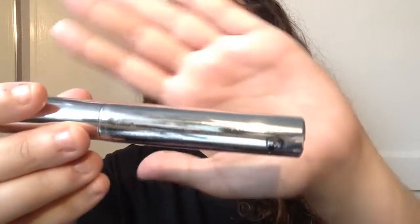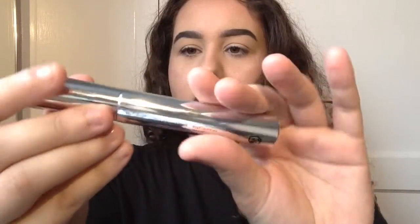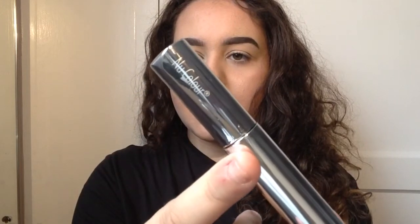It's just a black tube with ingredients on it again, as you might be able to see, might not, and then it just says New Colour over there. Yeah, I think you can see that, not sure. It does remind me of one of the mascaras I had. I think it was a 17 one when I was younger. I might still have it somewhere, obviously I don't use it still, it's probably moldy or something, but it just reminds me of one of those.